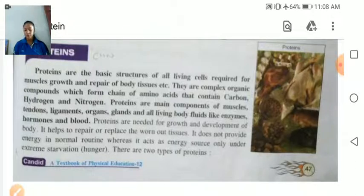Carbohydrates are the main source of energy. There are two types of carbohydrates: simple carbohydrate and complex carbohydrate. Simple carbohydrate is the immediate source of energy, and complex carbohydrate releases slow energy, but the energy content is high as compared to simple carbohydrate. And we should take 60 to 70% of carbohydrate in our diet.